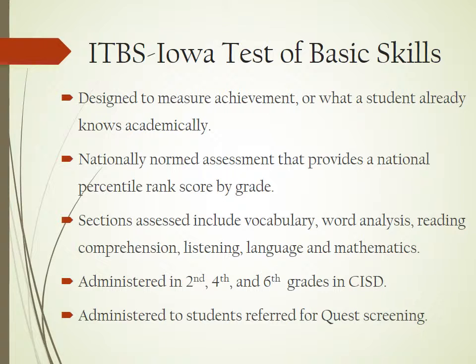The sections assessed include vocabulary, word analysis, reading comprehension, listening, language, and mathematics. It is administered in 2nd, 4th, and 6th grades in CISD, and it is administered to students that have been referred for our GT Quest screening.